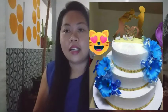Customized na siya, 3-tier cake. Simple lang yung pinadesign ko, at nag-additional na din ako ng 2 dosenang cupcake. At ang nabayaran ko nun is around or less than 2,000. So, sobrang tipid na nun guys.